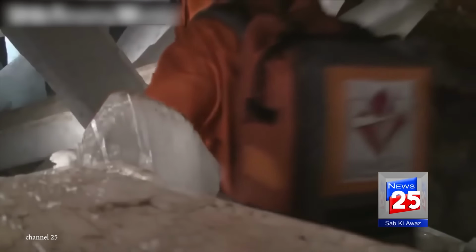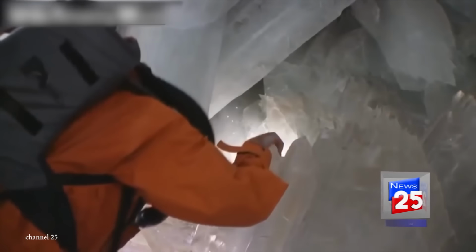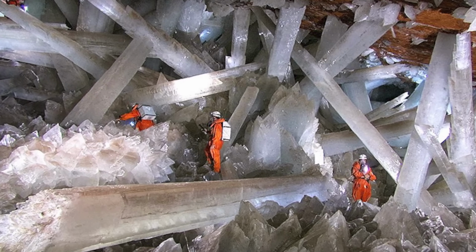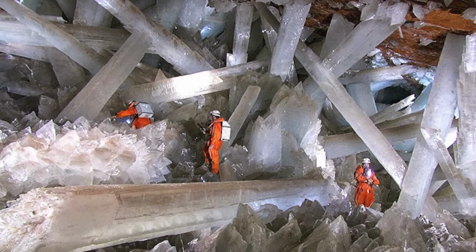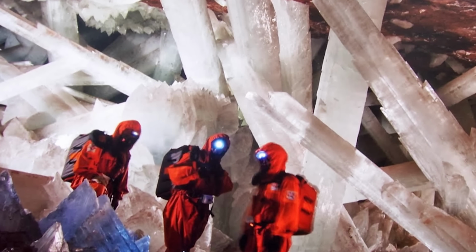The key to formation of these giant crystals lies in the stable high temperatures of the water within the cave, which remained at around 136 degrees Fahrenheit. At this temperature, anhydrite remains stable, but as the water temperature dipped slightly below that threshold, the mineral began to break down and reform as gypsum, specifically a type of gypsum known as selenite.